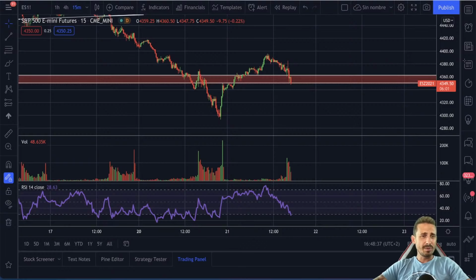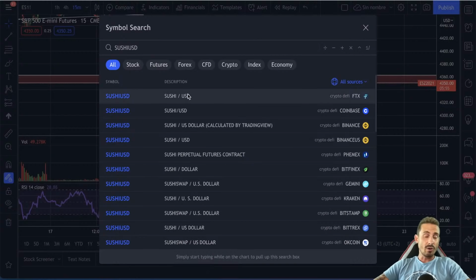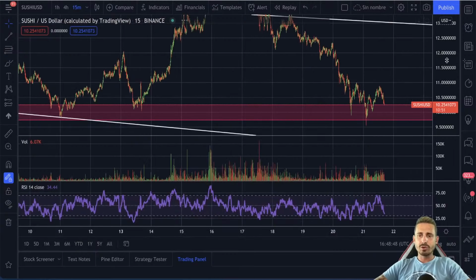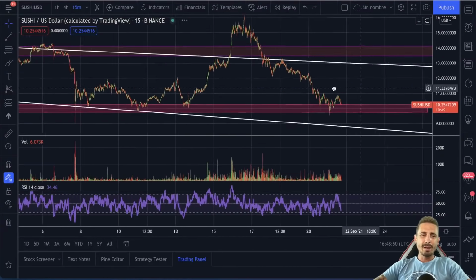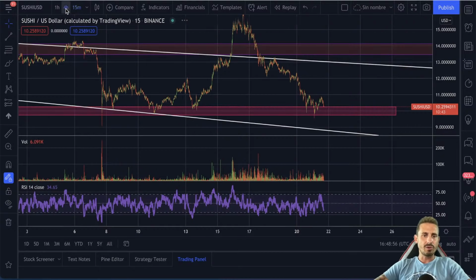Let's take a look at Sushi, because Sushi must have got a really strong hit, guys. I haven't been looking at altcoins. I'm basically trading Bitcoin, maybe Ethereum also. Ethereum is just as volatile as any other altcoin.